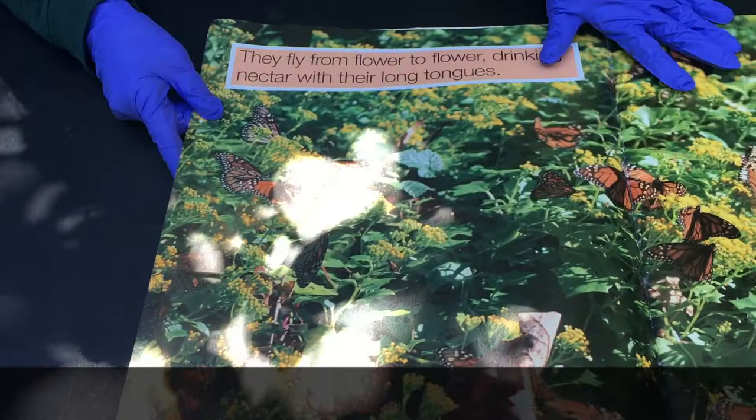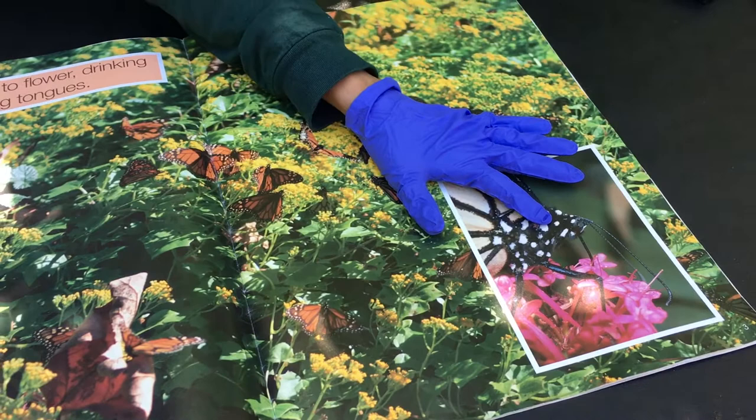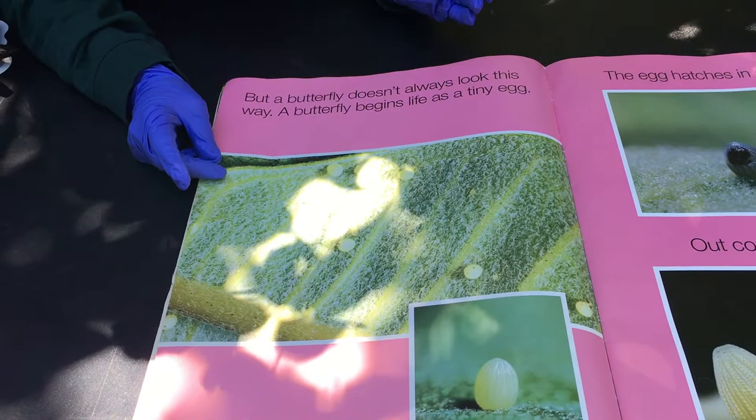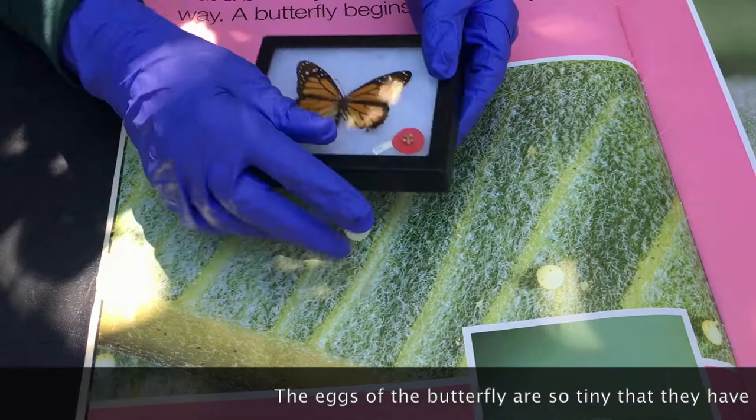Butterflies are beautiful and they fly from flower to flower drinking nectar with their long tongues. And right here, you see its proboscis. It's long tongue drinking up that sugary water. Sounds good, right? But a butterfly doesn't always look like this. A butterfly begins its life as a really tiny egg. And we know that these are magnified, so they're very tiny. Oh yeah, look, this is really how they look. But just for the picture book.